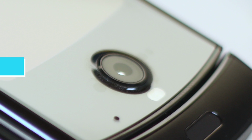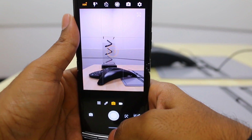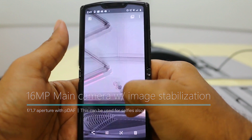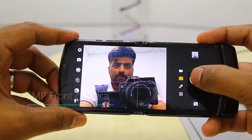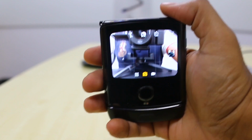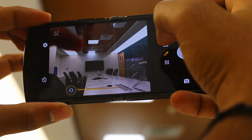The phone has two cameras, one on the front and one on the rear, and the speciality of it is you can use the main camera as a selfie camera too. The main camera has a 16 megapixel sensor with a wide f1.7 aperture, and it captures decent photos and good shots even at night. And in the front, it's got a 5 megapixel camera with a wide aperture of f2.0. The selfie lovers would love this, as they can use the rear camera for selfies. The camera also features some interesting AI features as well as some manual controls.